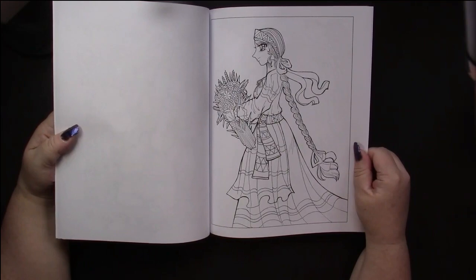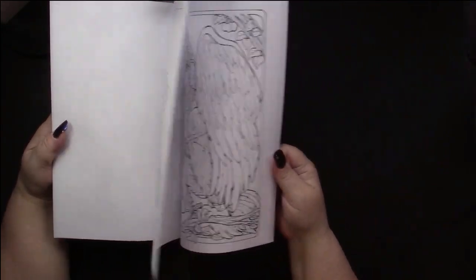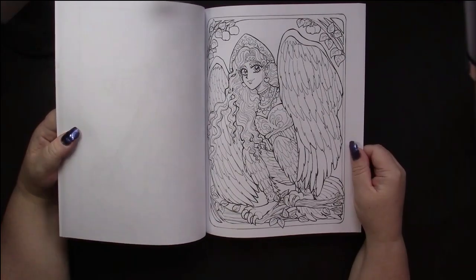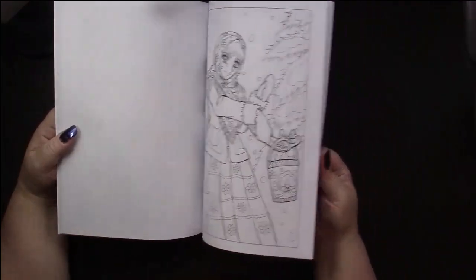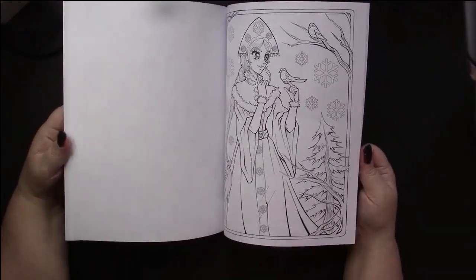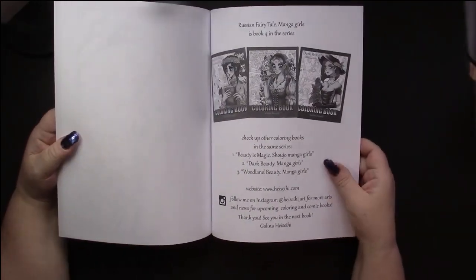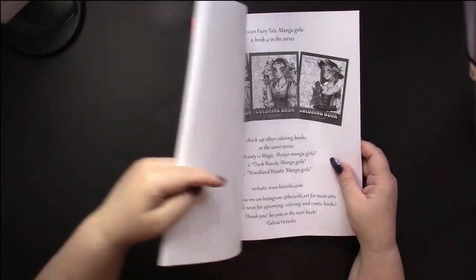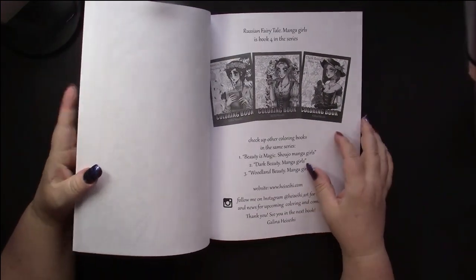Well, that's a funny looking one. Sorry. Oh, there's some creatures here too. Very interesting. Yeah, I love this. It's beautiful. There's 4 books in this set, and Russian. Oh yeah, this shows the other 3.